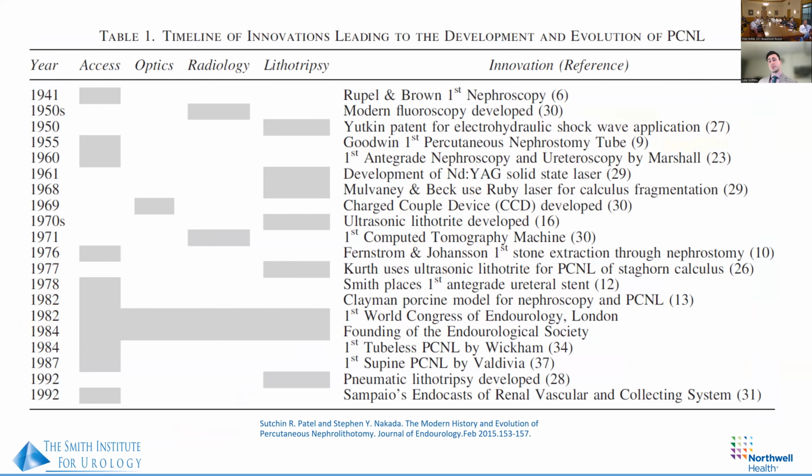And I'm only highlighting some of the innovations, but the field of endourology has continued to expand rapidly. And specifically with PCNL, we've been finding more ways to access and more ways to destroy and remove stones. While PCNL offers the highest stone-free rate in large stones for a minimally invasive approach, it is not without its complications. And we could do an entire talk on the complications of PCNL. But today I want to focus primarily on sepsis.